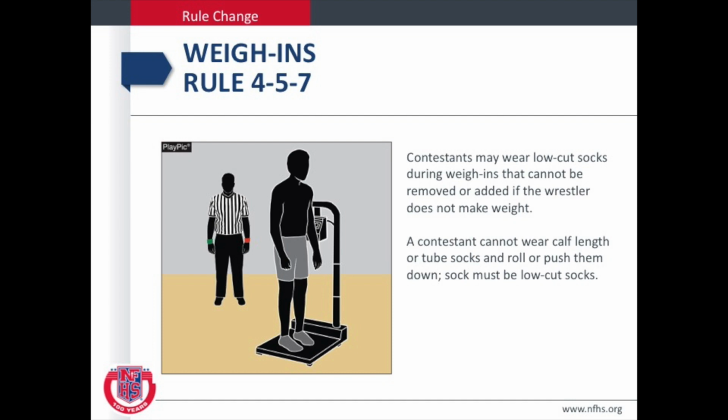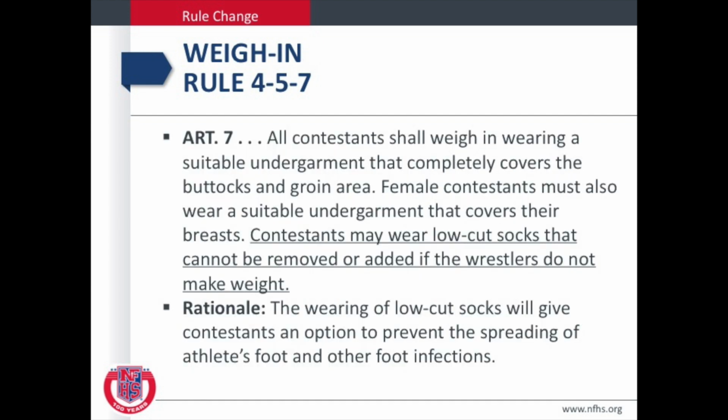Rule 4-5-7 Weigh-ins. Contestants may wear low-cut socks during weigh-ins that cannot be removed or added if the wrestler does not make weight. A contestant cannot wear calf length or tube socks and roll or push them down. They must be low-cut socks. This is Rule 4-5-7 as it is published in the rulebook. The underlined wording has been added. The NFHS rationale for this rule change is that the wearing of low-cut socks will give contestants an option to prevent the spreading of athlete's foot and other foot infections.